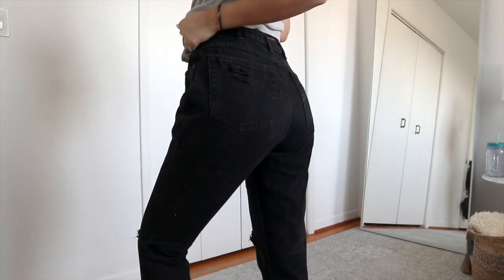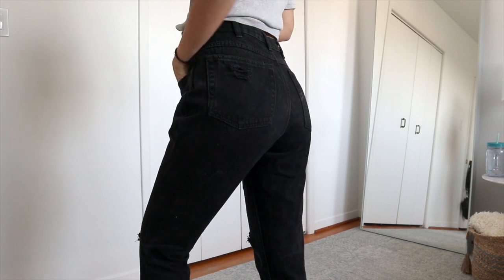They look a lot like jeans that you can get at way more expensive stores, and I love that they just feel so worn in and cool, and I know I'm going to be wearing these absolutely a ton.